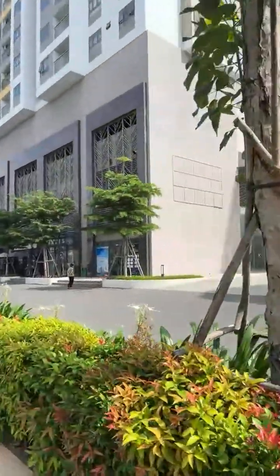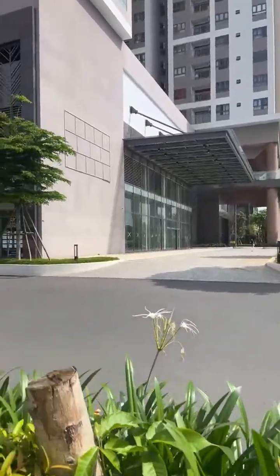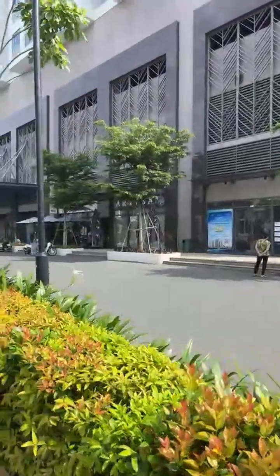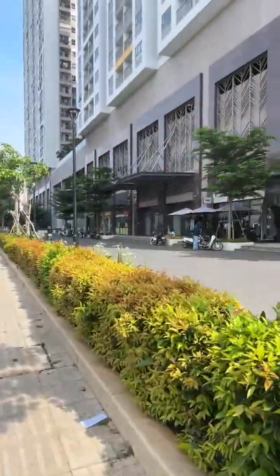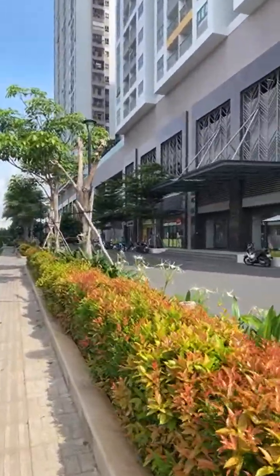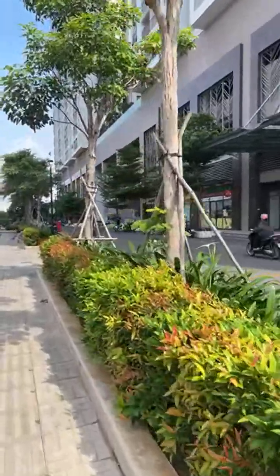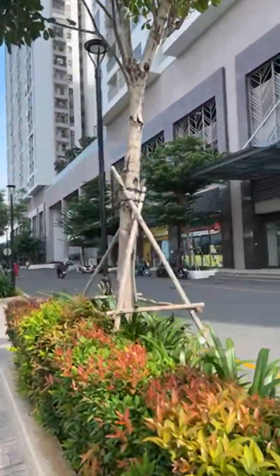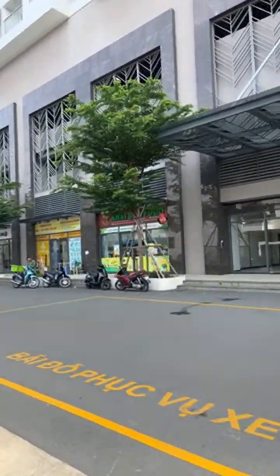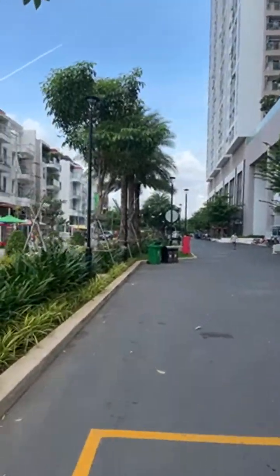Let's look around. So this is the main entrance, and on the left side from the main entrance you can see the shop houses. Yeah, some of them are already occupied, some of them are still available for rent, lease or purchase. Well, I guess there are at least 10,000 people living in these buildings, so they need shops, they need coffee shops, they need some places where they can have some snacks, right?